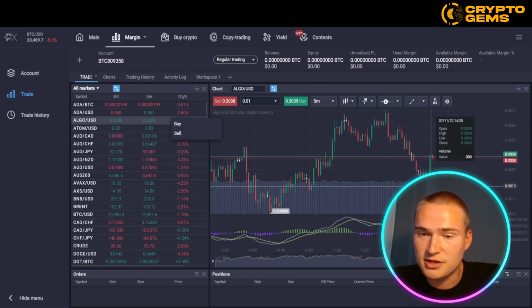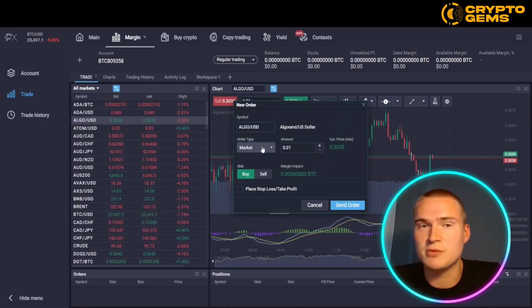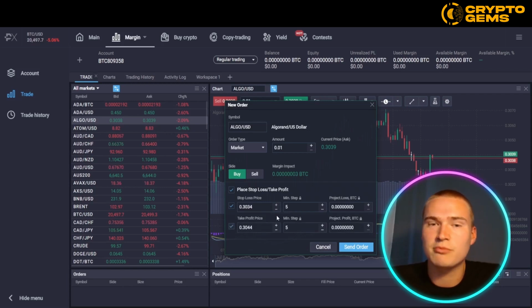In this case, it looks to have found support right here, so maybe I would like to buy it. So when you press buy, you can now see the new order, the symbol, Algo against USD. As we talked about, Algorand against the US dollar. You can choose your order type, so for example, a market order, a limit order, or a stop order, the amount you want to buy, and also if you want to buy or sell, you can still change that at this point of time. And then what I would always like to do is you can set a stop loss price and a take profit price.